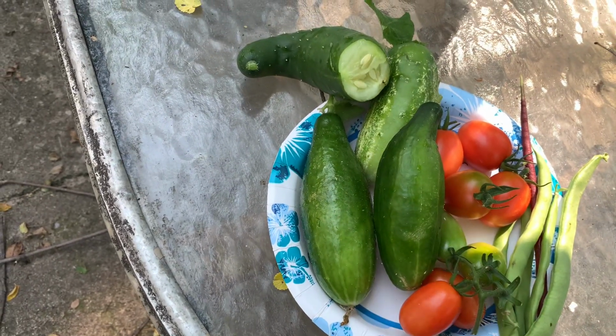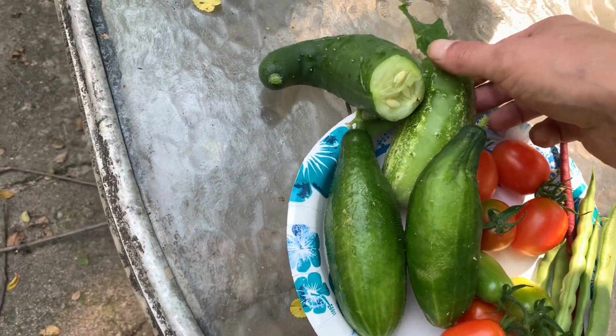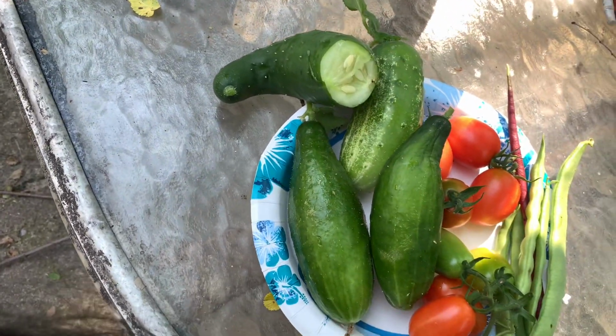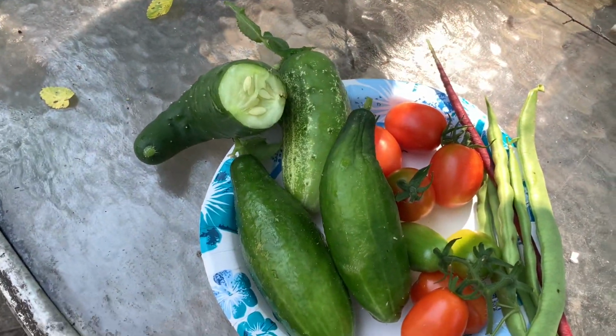Finally getting a couple of cucumbers in. They're pretty small, obviously. I've been picking them kind of early, because if I let them grow any more than this, as you can see, they start getting attacked by the animals. So yeah, starting to get some vegetables coming in, which has been nice.